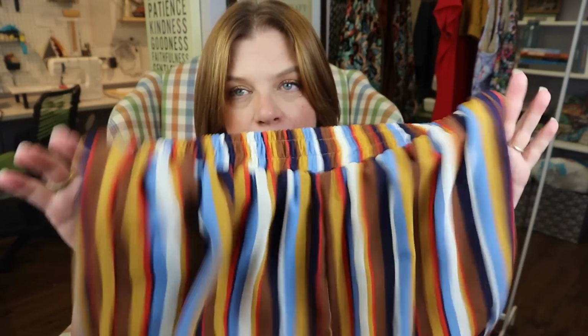All right, so the fabric. For the bottoms, let's talk about the fabric first. The fabric is a rayon Georgette from the fabric store in New Zealand, and I bought 4 meters of it because I loved it so much. This is all the colors in my capsule that are in this fabric. It's so good. It is pretty lightweight, so I lined my shorts.